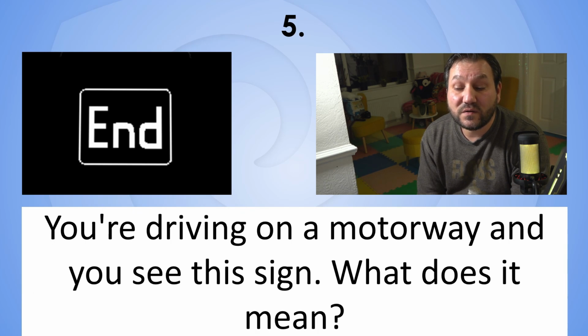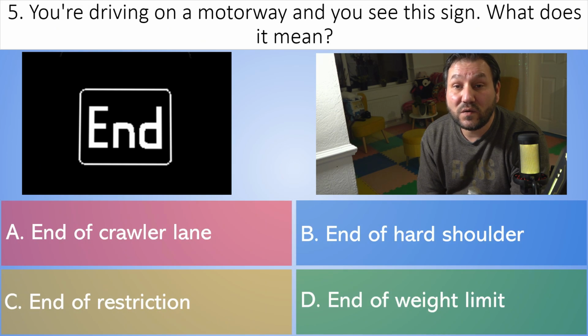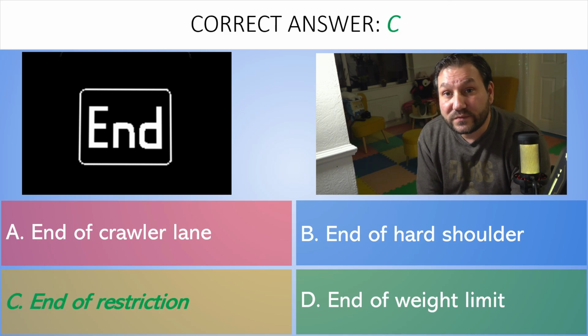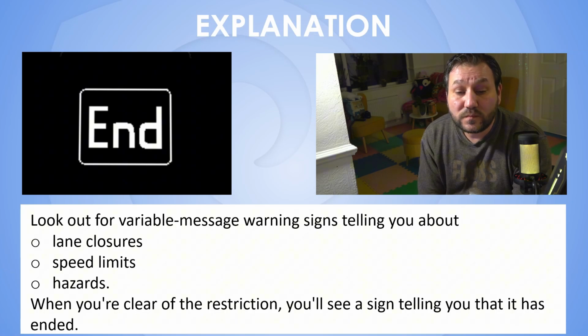5. You're driving on a motorway and you see this sign. What does it mean? A. End of crawler lane. B. End of hard shoulder. C. End of restriction. Or D. End of weight limit. The correct answer is C. End of restriction. Explanation. Look out for variable message warning signs telling you about lane closures, speed limits, hazards. When you're clear of the restriction, you see a sign telling you that it has ended.